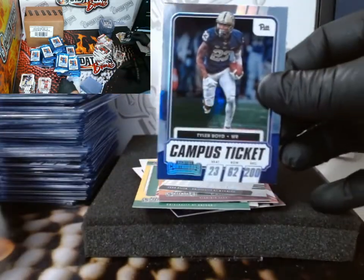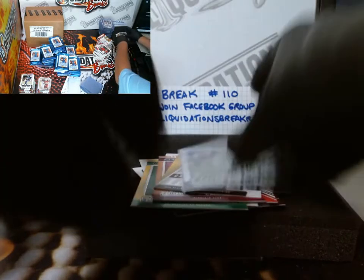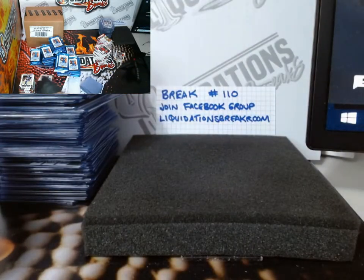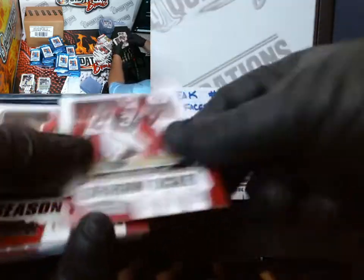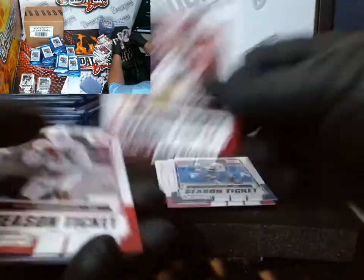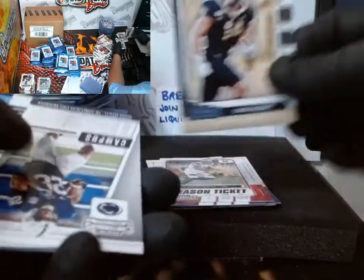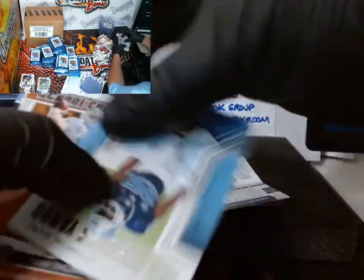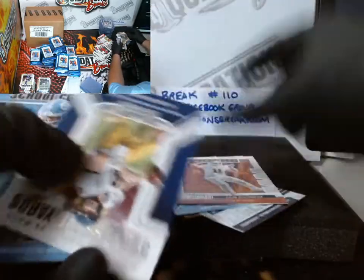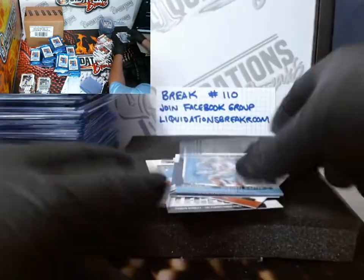Tyler Boyd, campus ticket. Kamara, Stafford, Harris, Tagovailoa, Young, Allen, Peterson, Bridgewater, Matthey, Diggs, Surratt, Barkley, Williams, Ehlinger, Rogers, and Carter.